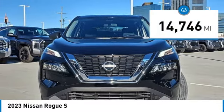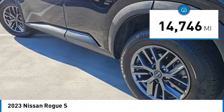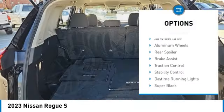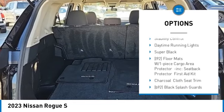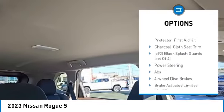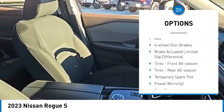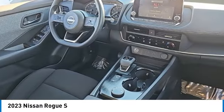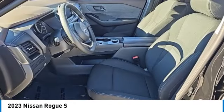This vehicle has less than 15,000 miles. Here are some of this vehicle's great options: tire pressure monitor, turbocharged, blind spot monitor, all-wheel drive, aluminum wheels, rear spoiler, brake assist, traction control, stability control, daytime running lights. Come take a test drive today.